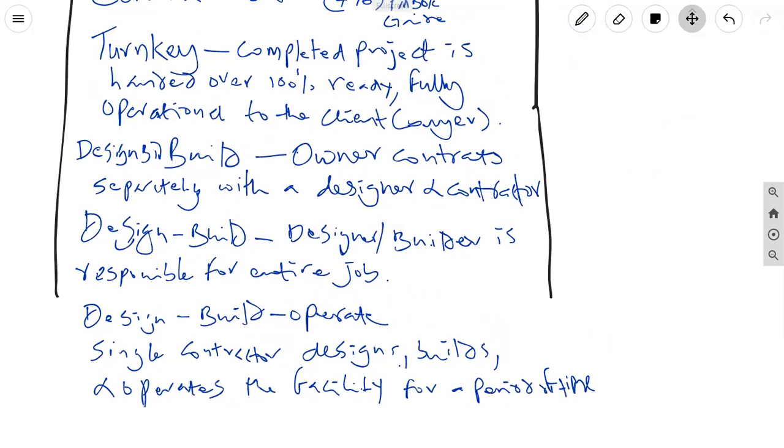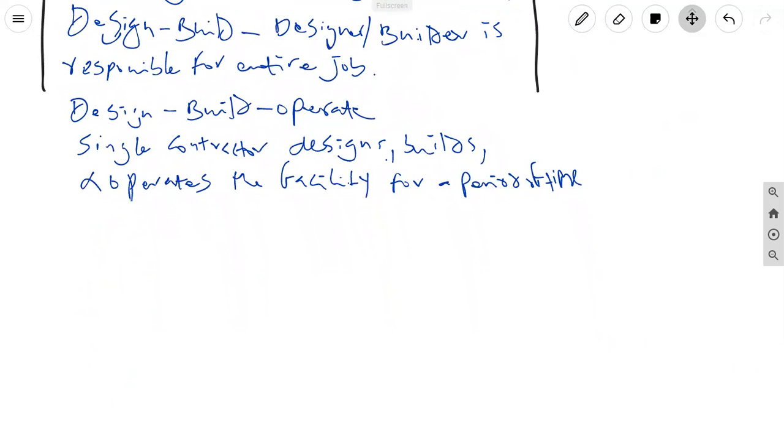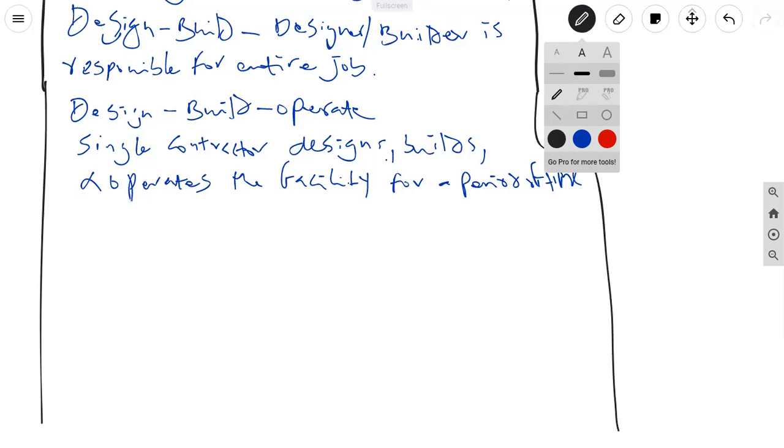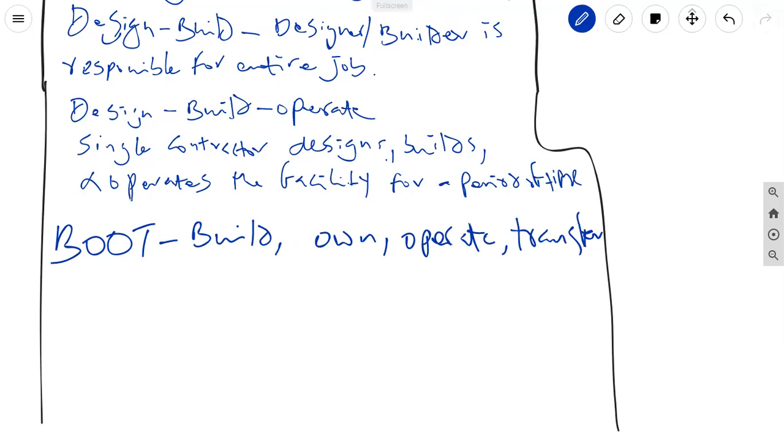All right. So we've talked about turnkey, design bid build, design build, design build operate. And the final one to talk about in the PMBOK guide here is the BOOT. Let's talk about the build, own, operate, transfer. And in the BOOT arrangement, we see a delivery method used for large-scale infrastructure especially.